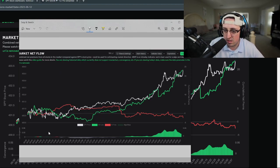So let's take a look at the convergence flips. Normally I don't look at convergence or flow until 15 minutes after market opens. So I'm not going to count the convergence flips over here because they're really small and hard to see. It was within the first 15 minutes, and flow was very confusing. So that one's just going to be a wash.